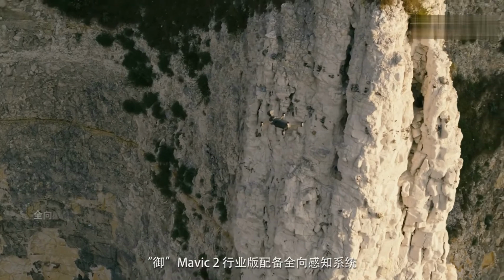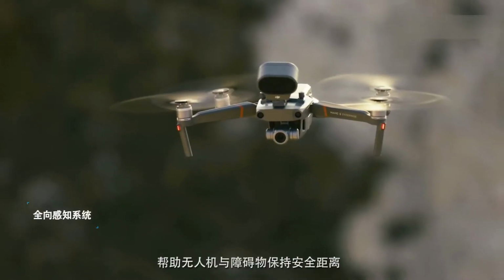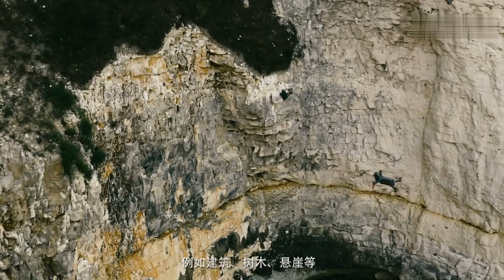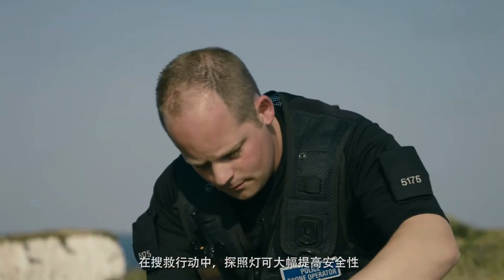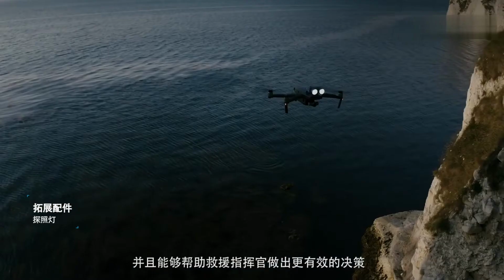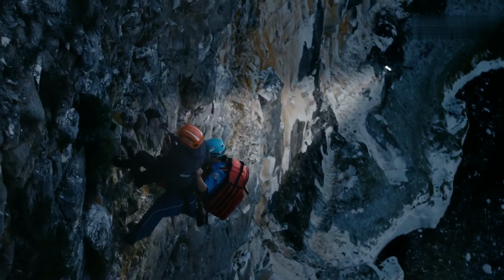The Mavic 2 Enterprise is equipped with an omnidirectional obstacle sensing system that helps the drone keep a safe distance from buildings, trees, cliffs, and other objects. The ability to illuminate an area during a rescue operation will really improve the safety of those within the rescue environment, and it will help the incident commander to make much better decisions.